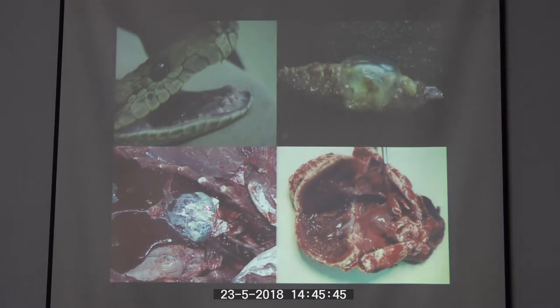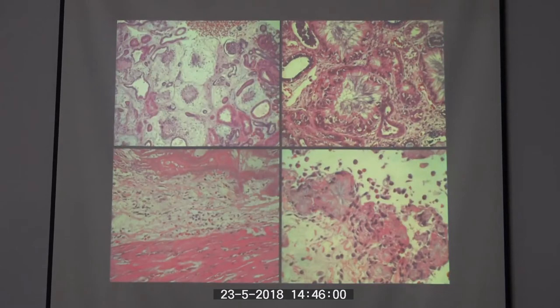This is the heart in a snake. It has marked uric deposition on the epicardial surface, and on cut surface, note that there are also urates present within the myocardium of this animal. Histologically, it has a very characteristic appearance.